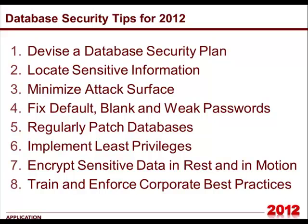Implement least privilege. Understand who your privileged users are, what their privileges are, figure out what people need for their jobs, and try to restrict privileges to the bare minimum. Encrypt your data, both at rest and while it flows across your network.